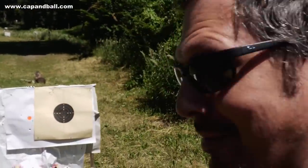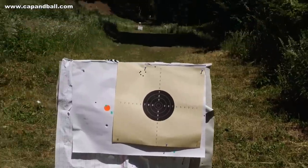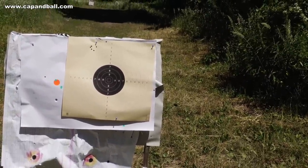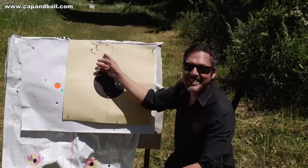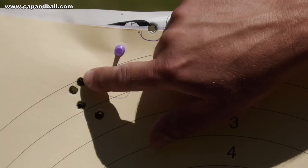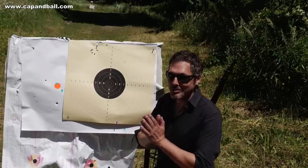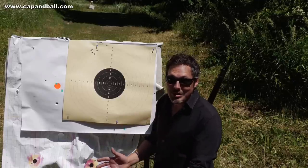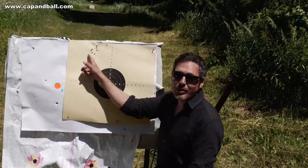And look at that, ladies and gentlemen. And that's funny, this is even tighter than the group at 50 meters. This is 1, 2, 3, 4 shots at 100 meters with my reloaded ammo. I mean, reloaded with a very cheap tool, with this little Lee something, which is not considered an accurate and precise reloading tool. And still it works, guys, still it works.